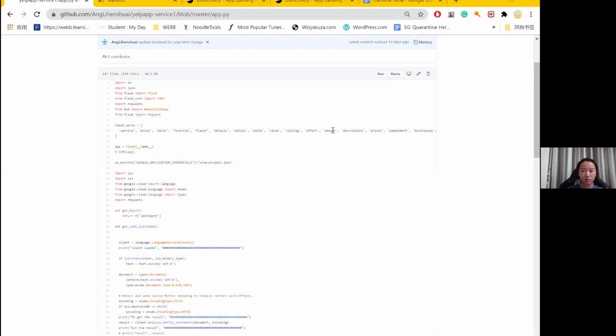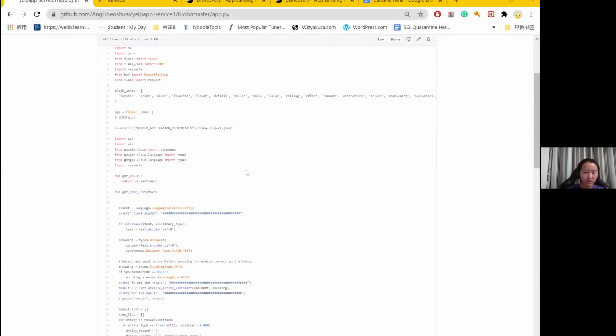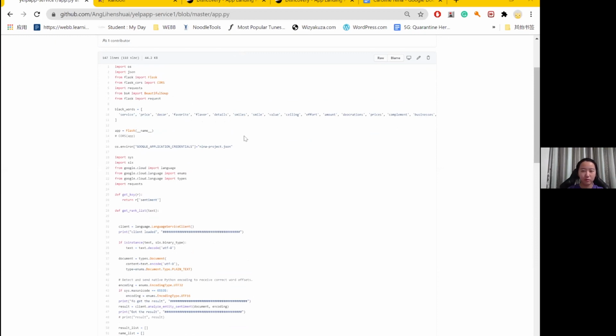Now I'm going to show you our backend. Alright, not sure if you can see, but this is our GitHub. I guess I can just briefly explain.